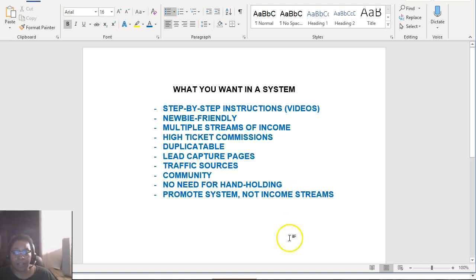Okay? Another thing that a good system has is a community. And by community, I mean that they have like their own Facebook group, where all the people who are using the system can go into that group on Facebook, and they talk about the results that they're having. That's a good place to go, because you can also go there and ask questions. Like, you might not understand something, you can ask a question in the group, and there'll be plenty of people that will help you.